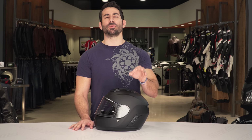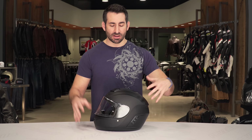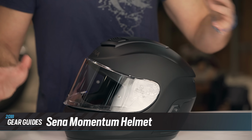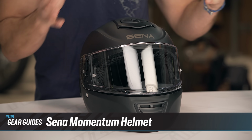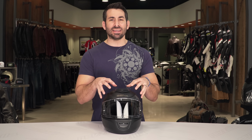The top end of the Bluetooth universe for 2018 actually sees us move from unit to fully integrated helmet. This is the Sena Momentum helmet. And what it is, a Sena 10 series or 20 series. That's the difference between a Momentum Lite or a Sena regular Momentum helmet, fully integrated into a premium composite helmet. The value of that out of the gates is the fact that you're not going to get any sail factor.